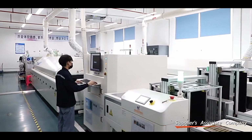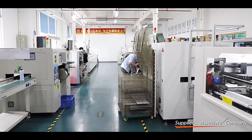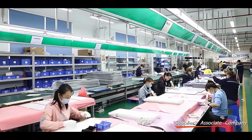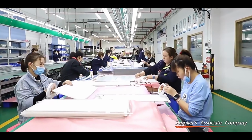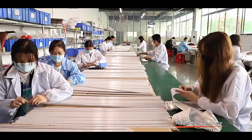We own 2 SMT production lines, 5 CNC machines, and 10 high-speed laser production lines, which ensures the production capacity is high and flexible and ensures a fast lead time for urgent projects.